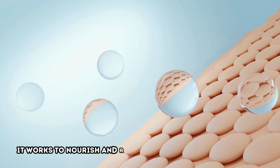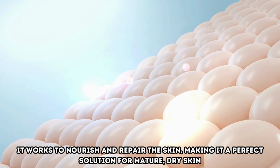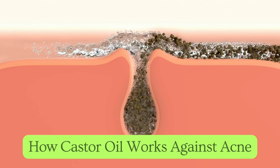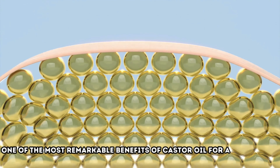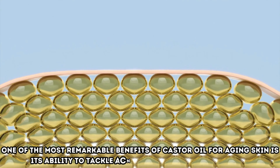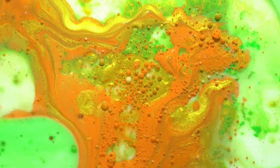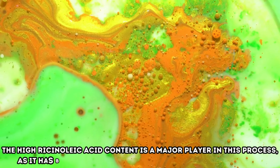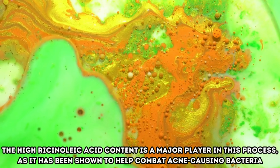It works to nourish and repair the skin, making it a perfect solution for mature, dry skin. How castor oil works against acne. One of the most remarkable benefits of castor oil for aging skin is its ability to tackle acne, even in individuals over 50. The high ricinoleic acid content is a major player in this process, as it has been shown to help combat acne-causing bacteria.